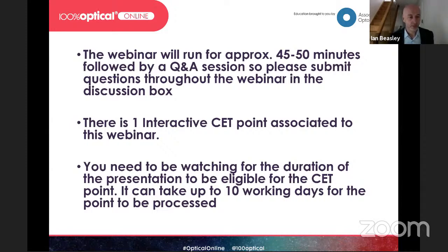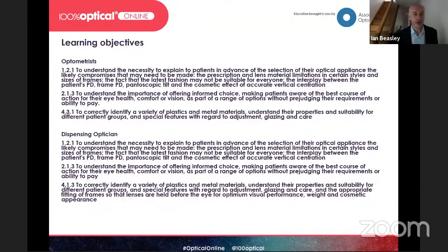So I'm delighted to welcome Peter Black, who's Senior Lecturer and Course Lead for Ophthalmic Dispensing at the University of Central Lancashire. And Peter will provide an overview of the features and properties of various frame materials, including the latest sustainable, environmentally friendly options, and also we'll consider how frame fitting can impact upon lens performance. So Peter, over to you.